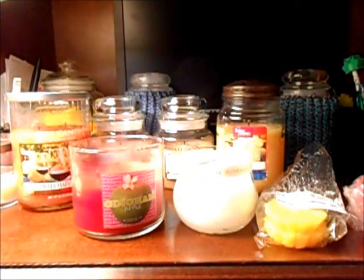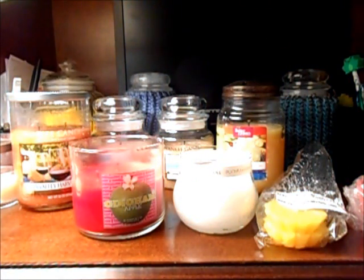This one is the same line, but it's First Kiss, and it's just like sweet florals. It kind of reminds me of sweet pea, but I don't know what else is mixed with it. Like I said, they were just okay.